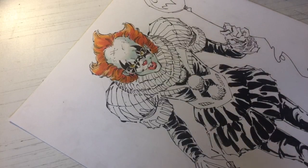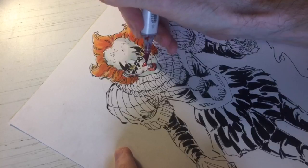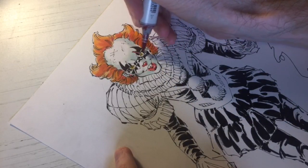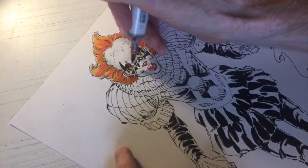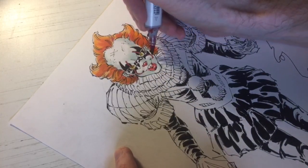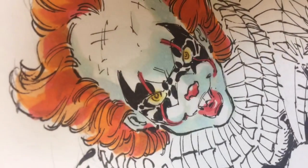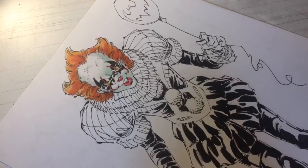Let's see, let's go ahead and drop in the red. Let's go for a little darker red, a little R27. Use a little bit of that in the nose here underneath. A little bit of this through the lip. And then definitely through the mask, the little face stripes come through over the mask to really bring home that aspect. Let's bring it here closer to the camera so you can see what we're doing there.